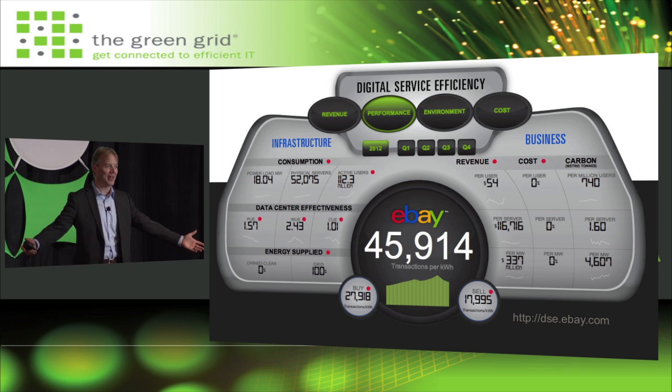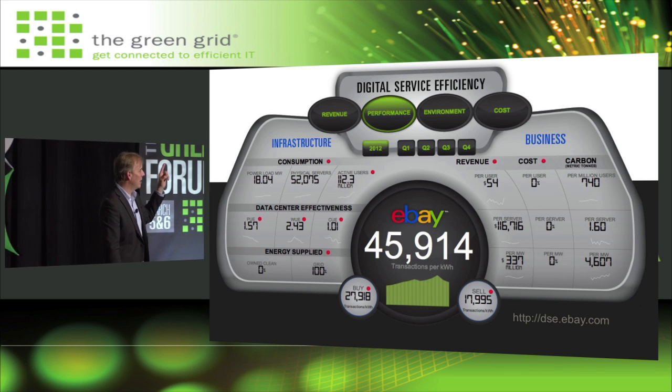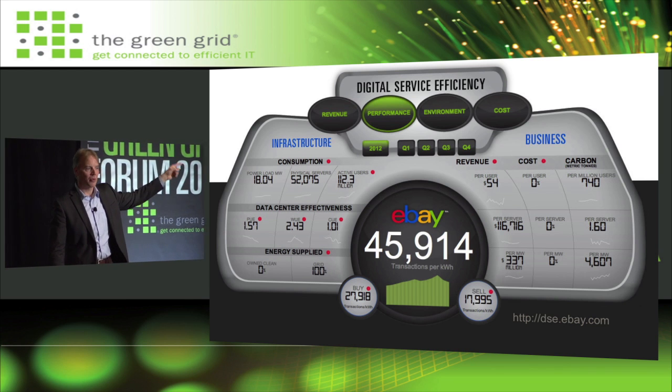We're releasing our server counts. This is the total count of servers, active and inactive, in service, out of service, in our portfolio. The only thing not in that number is the stuff being disposed, because it will be out of our portfolio. Right or wrong, efficient or inefficient, these are our numbers. We're setting our baseline. 52,000 servers is running eBay.com.